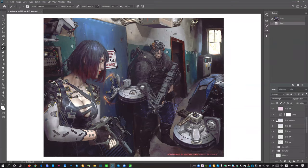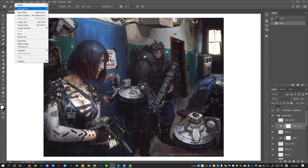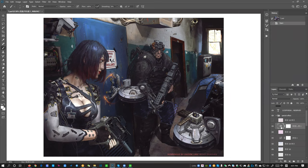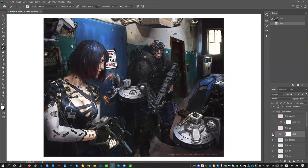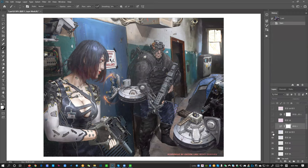So this one is a color, and this one is light and value, I think. What is the English name? Let me see. A brightness and contrast. Okay, this one is a brightness contrast, and this one is also a color, and this is the curves. At this period of time I'm still using the Chinese version of Photoshop, so all the layers have Chinese names. And a few lightings, same as the previous picture.